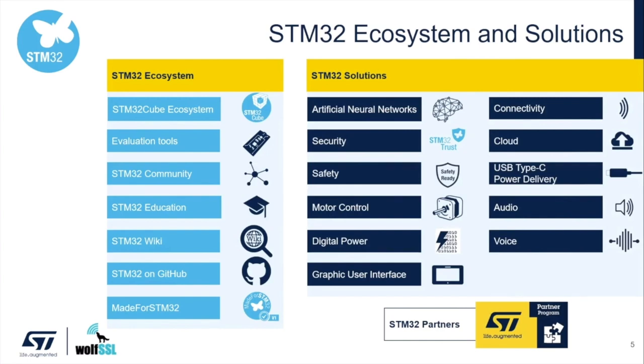This wide STM32 portfolio is complemented by a comprehensive ecosystem, including tools, software, documentation, and support. Many solutions around the STM32 are also proposed to enable and speed up application development and certification. Many partners are also contributing to this ecosystem with various products, trainings, or design services.